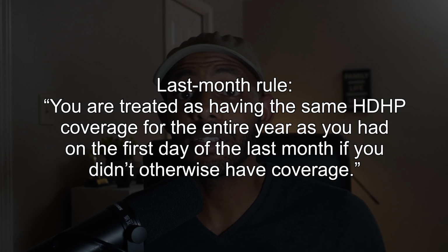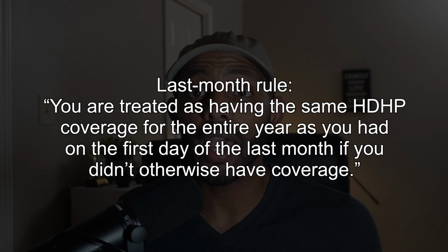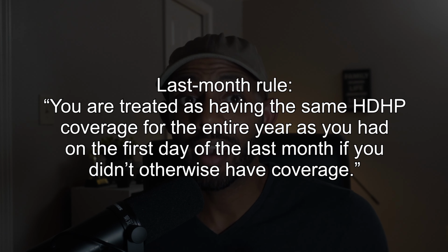So even right now, you still have some time to get an HSA open in 2023 because we're still in October, November, and you essentially have until December 1st to open your HSA, and you have until the tax filing deadline, not the extension, the deadline in April to make your contributions. The IRS calls this the last month rule, and what they say is that you are treated as having the same high deductible health plan coverage for the entire year as you had on the first day of the last month if you didn't otherwise have coverage.